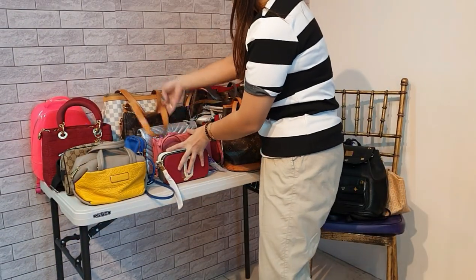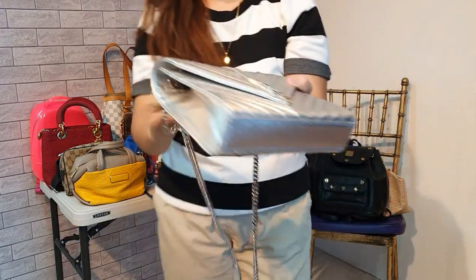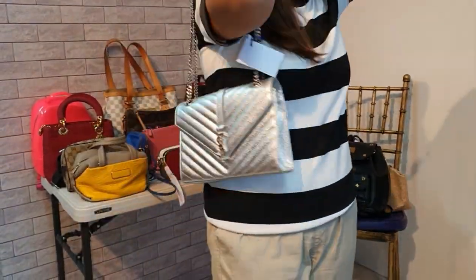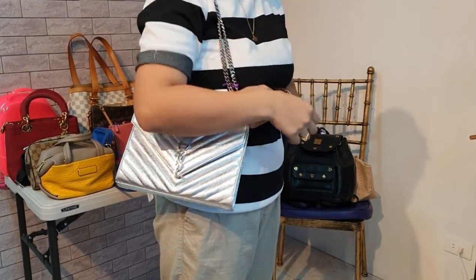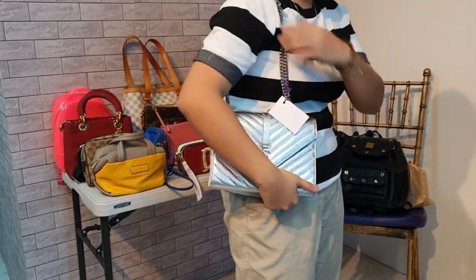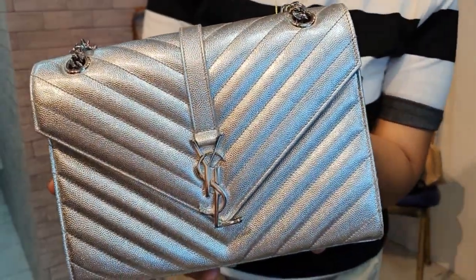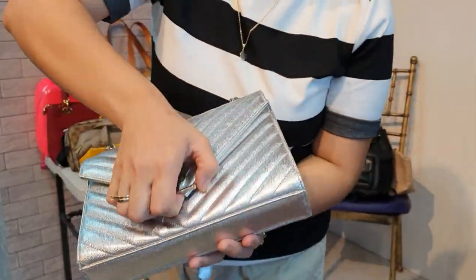Okay. And next bag, we have a YSL black bag. Here. Ayan. In silver color. So, ito for me is more appropriate for formal occasion. Okay. Pero sobrang ganda pa niya. It's like brand new. As in. Okay. Tignan nyo yung hardware niya. This is in silver hardware, by the way. Okay. Let's see, open it.